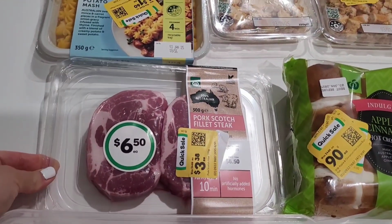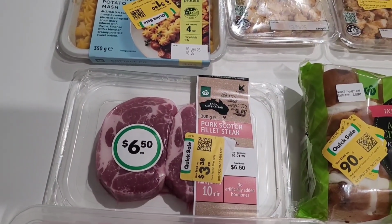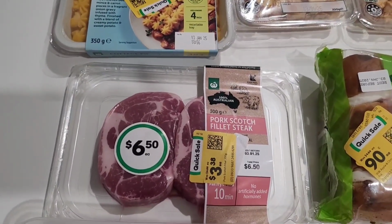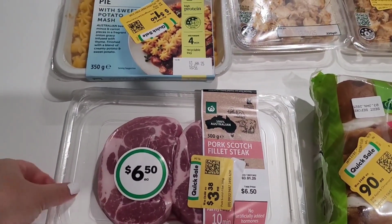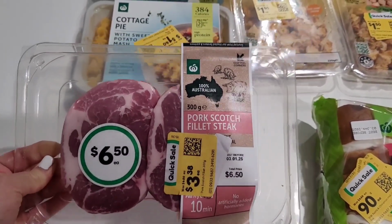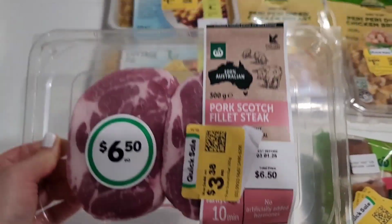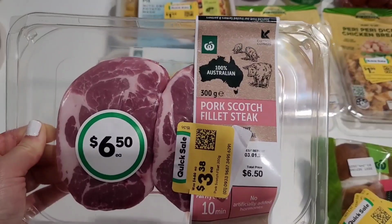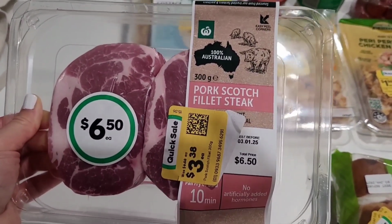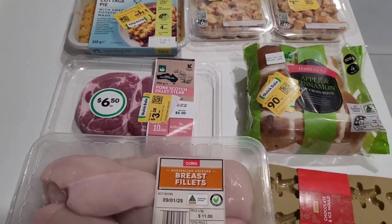Moving over here, I grabbed some pork Scotch fillet steak. I don't normally buy pork Scotch fillet steak, but seeing as it was marked down, we'll give this a go. There was probably like 15 packets of these. So if I end up enjoying this, I will keep an eye out to purchase these more when they are marked down. Because for $3.38 a packet, it has 300 grams, times that by 3 roughly, which is 900 grams. It's under $10, probably under $10.50 a kilo. Again, some rough math off the top of my head.